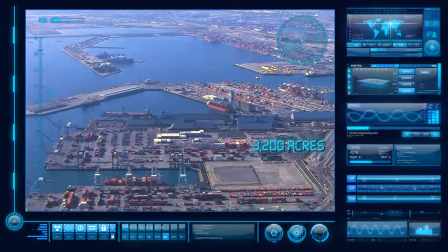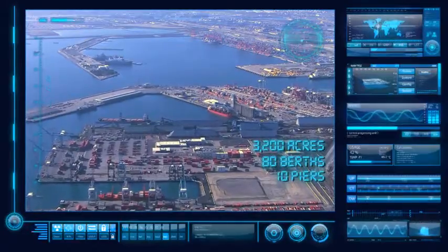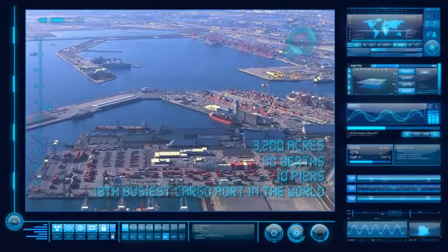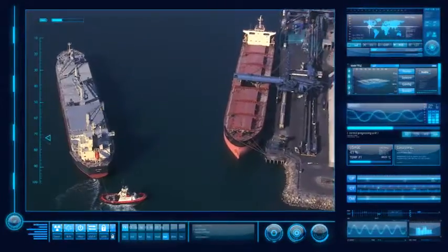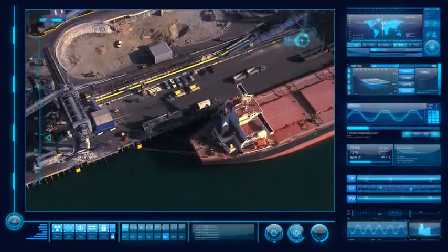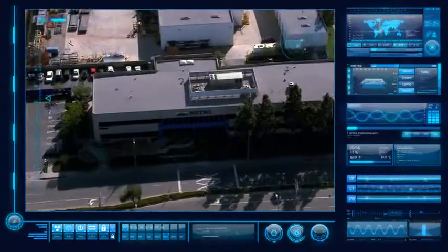The port covers 3,200 acres, has 80 berths and 10 piers, and is considered the 18th busiest cargo port in the world. While ocean shipping is a relatively old convention, there have been many innovations over the last 50 years, and leaders in the industry whose names have become synonymous with success. Metroports is one of them.